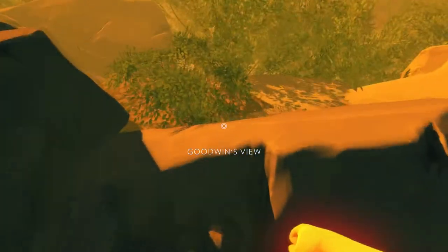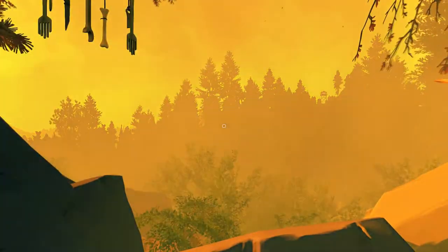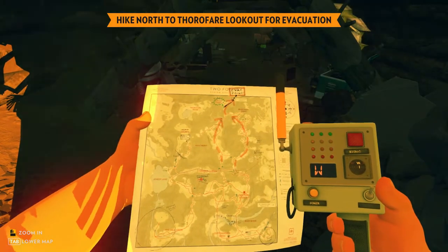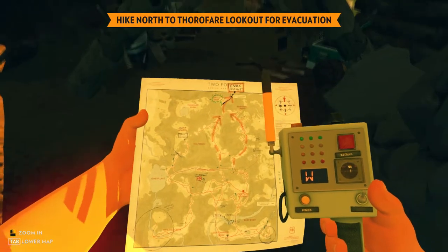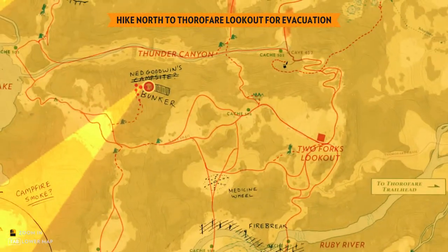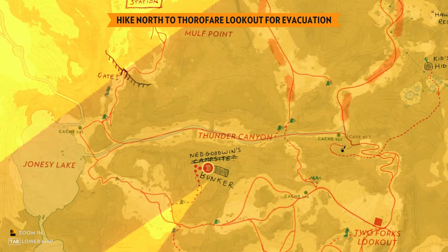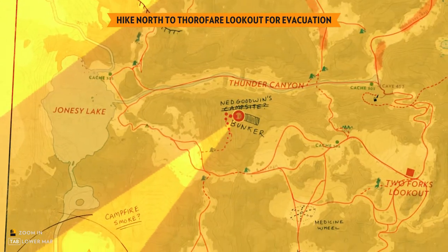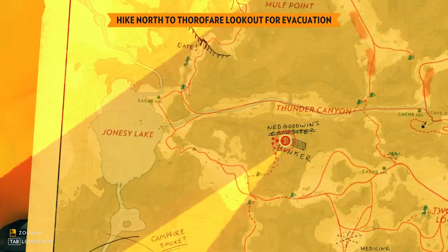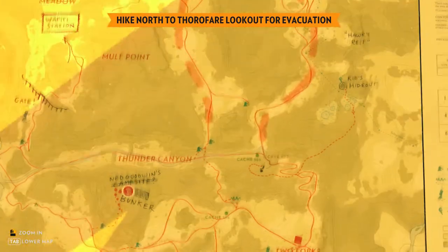Well, now what do I do? What is my goal now? My goal now is I can't even look at my map. It would help if I press the right button. Hike north to Thorofare Lookout for evacuation. That's what we're supposed to do. Yes, sirree. That is what we are supposed to do. So I guess we need to go back the way we came. We can't just keep going this way. We go back the way we came. And then probably supposed to hike up through Thunder Canyon and go up that way.